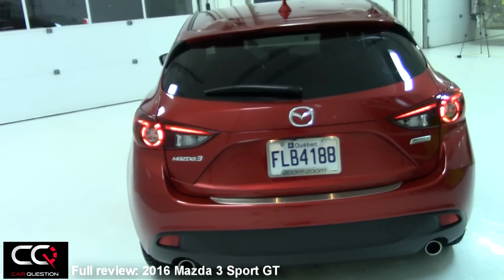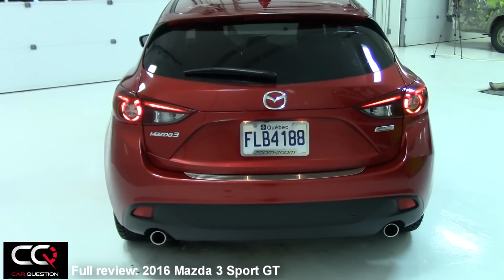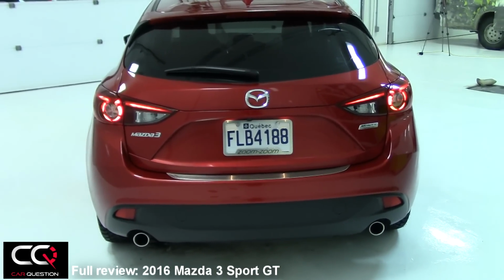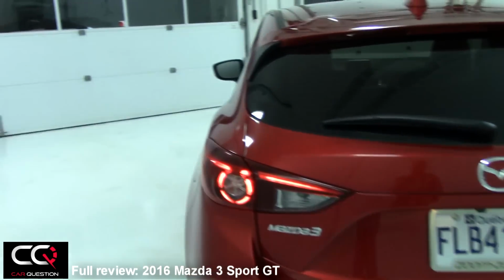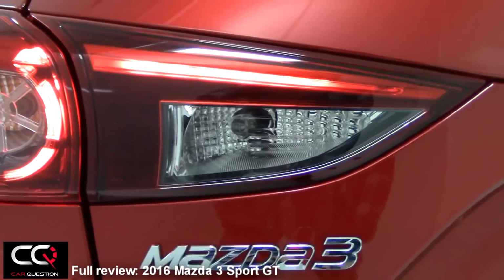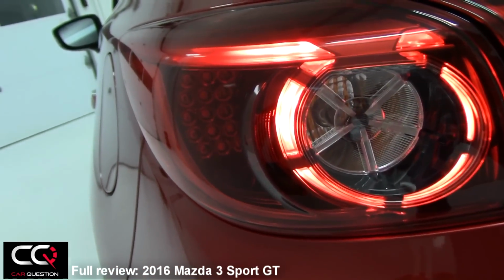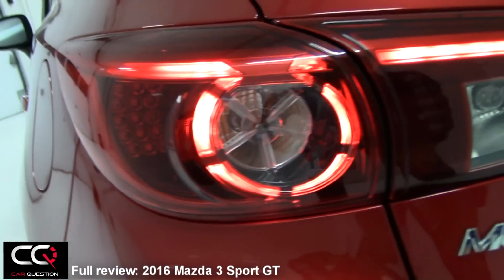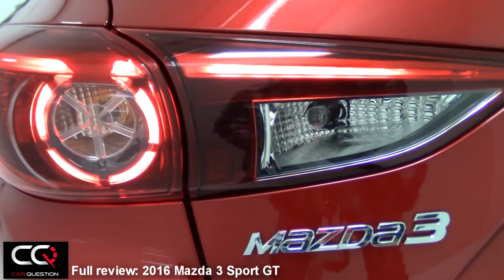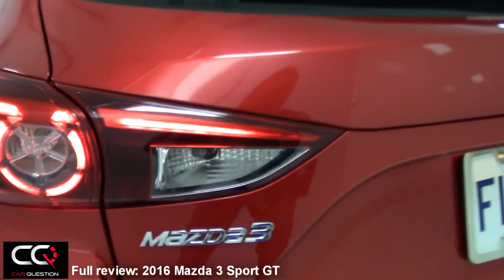The rear section, since we have the sport model, it's a hatchback. Twin exhaust pipes, LED design also for the rear lights. I just love how they're lighting up. That's quite unique when you have the GT model. And also look at that, when you're gonna brake, that's gonna be LED, and the only halogen parts are the lights when you're moving in reverse and your blinker right there.